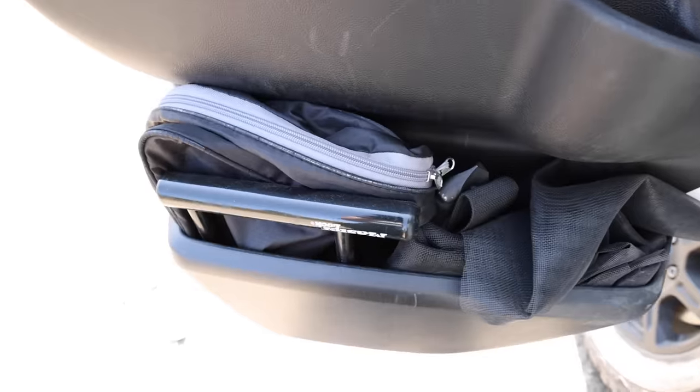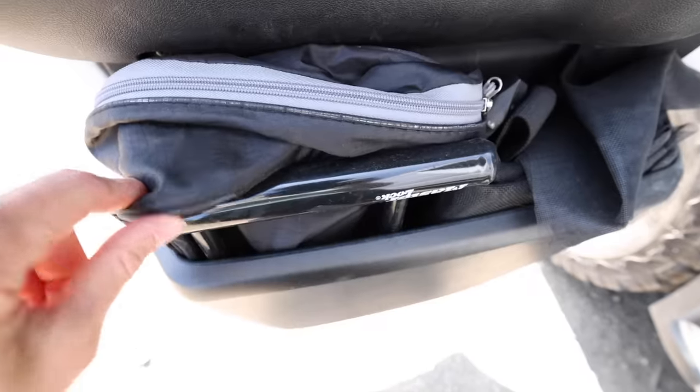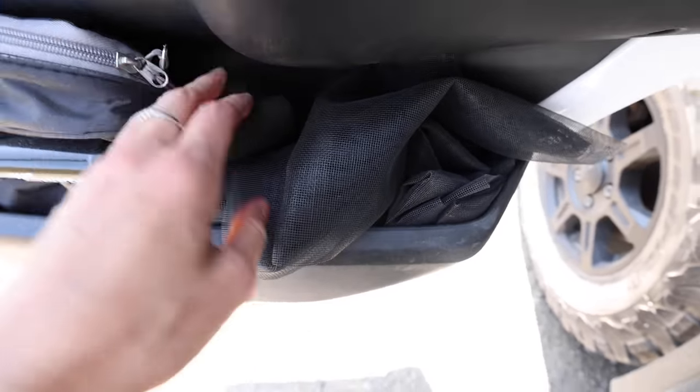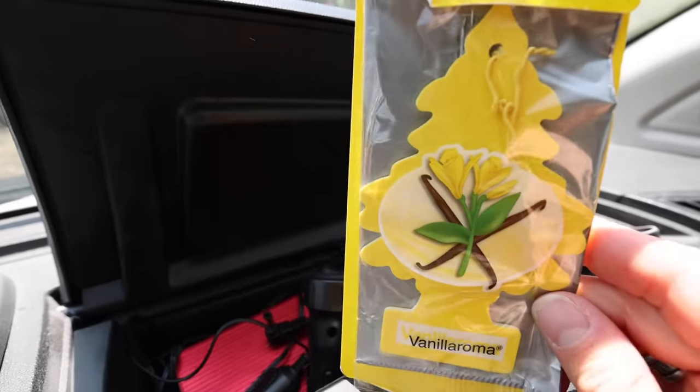On the driver's side, I just have more storage. So in here I have wasp spray and fire extinguishing spray. I have a U-lock for my bike, mosquito screens for my sliding door, my back doors, and my side doors. Compartment up here, I have an additional inverter, headlamp, and car fresheners.